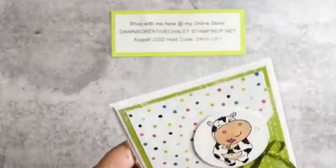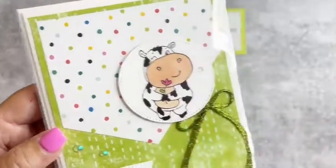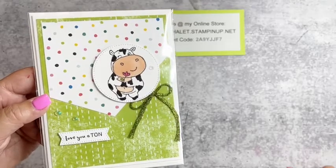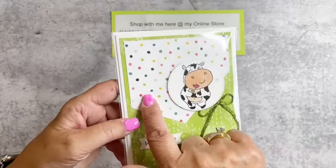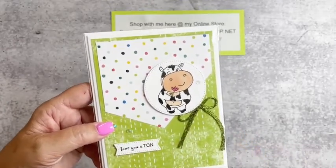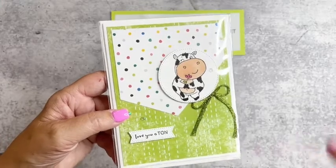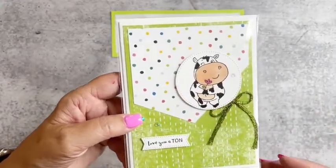So adorable. And here's another card. This one was made by Kelly Atchison, and she too made the hippo into a cow. How clever. So stinking cute. And this paper is from the host pack of paper that's in the back of the July through December catalog. So if you have a $150 minimum order, or you have a party with a couple people ordering, you can get this host pack of paper.